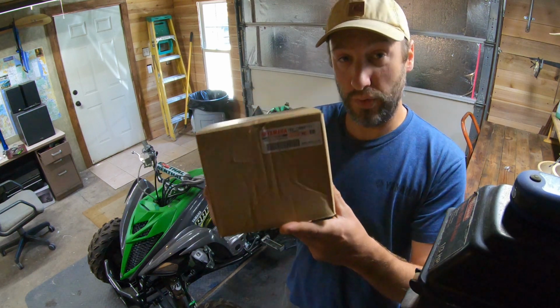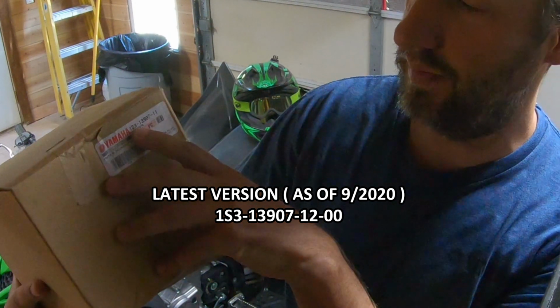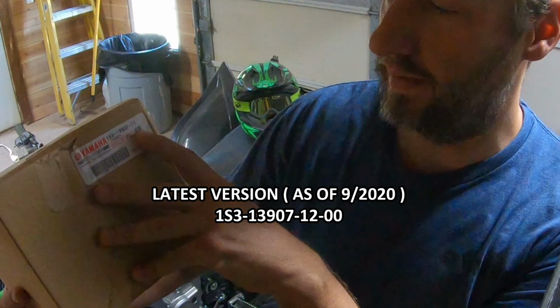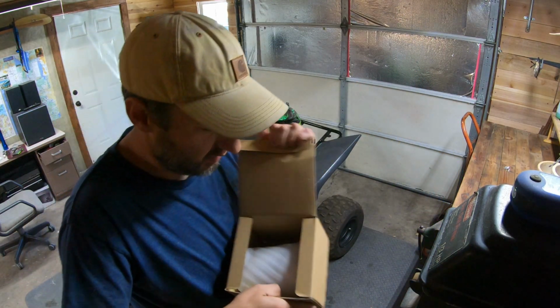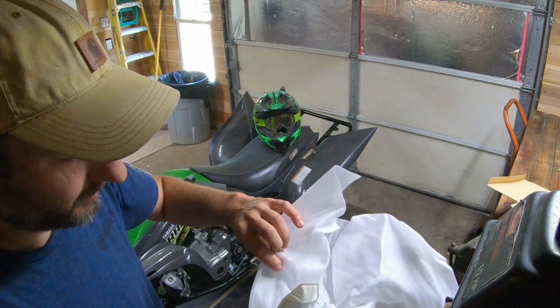So here we have our new fuel pump. This is the fuel pump number 1S31390711. That's the new updated fuel pump. Just give you guys a quick peek. This is the new fuel pump. There's the new, brand new fuel pump.